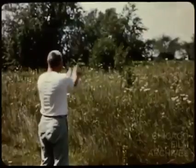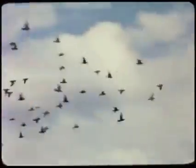Finally, we begin a series of training flights which consist of taking the birds out from the loft a mile or two and releasing them to fly home. With each training flight, the directions are varied and the distances increased: 4, 10, 20, anywhere up to 100 miles or more.